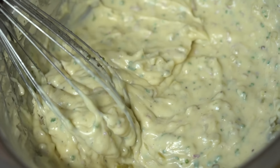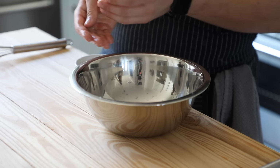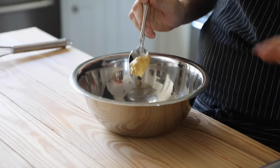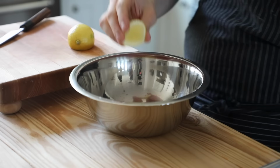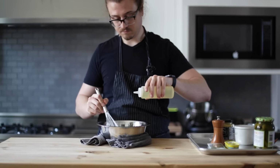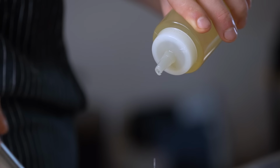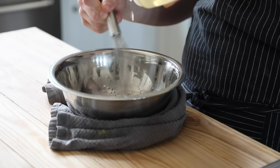Now before we do that, you can optionally make a little French remoulade. To do that, you're gonna start with a medium-sized bowl with 1 egg yolk in there, 2 teaspoons or 10 grams of Dijon mustard, and the juice of 1 lemon, and some salt and pepper to taste. Whisk all that together, and then while constantly whisking, slowly stream in 3/4 of a cup or 180 milliliters of neutral tasting oil like canola oil.